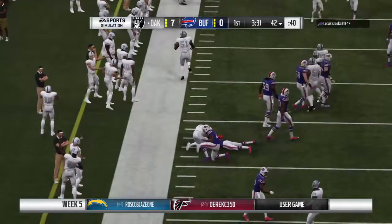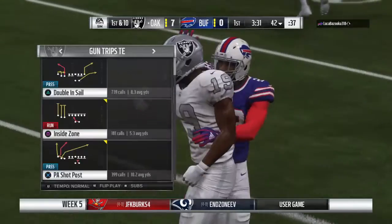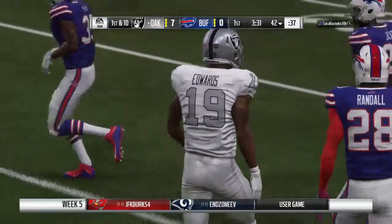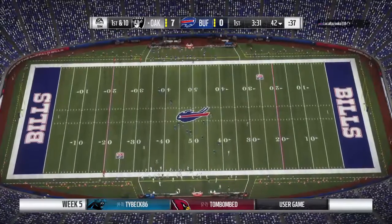A great return there of 22 yards. And the Raiders will take over now, 1st and 10. And now Oakland ready to take the field. They'll be looking to duplicate that first drive, the one that got them that 7-0 lead.